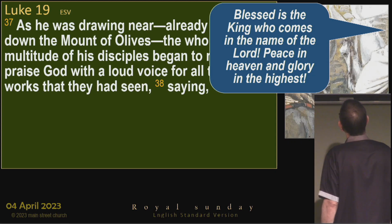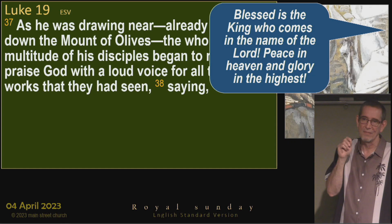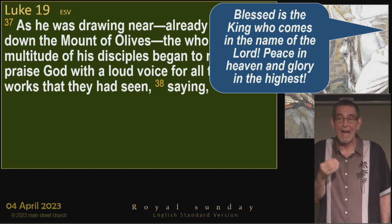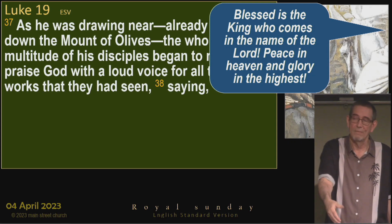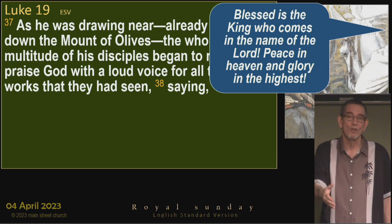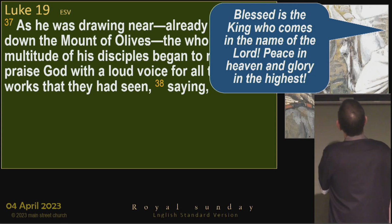Anyway, the mighty works that they had seen, saying, blessed is the King who comes in the name of the Lord. Peace in heaven, glory in the highest. Now, there are Messiah words right there. There's no doubt about that. And in another passage, they add the word Hosanna, which means save us. So that idea of salvation from the Zechariah 9 passage, they're understanding it. This guy's coming into town to save us. Well, save us from what? Well, Rome maybe. For the lower people, maybe save us from the jerks who are in religious power here, the Pharisees. Save us from something, but he's coming to save us.